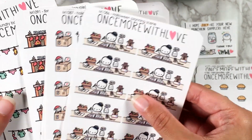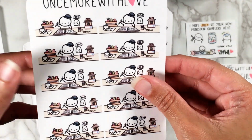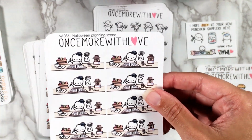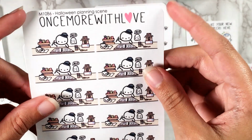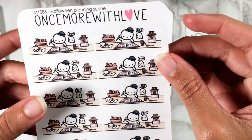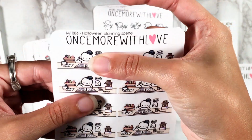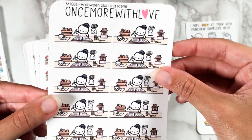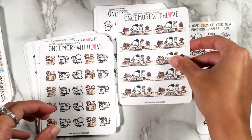Got some seasonal stuff too, this is new stuff. I just wanted it sooner rather than later, because I am a year behind in planning, so I'm getting into the seasonal stuff, and I just wanted to have these as options. So we have a Halloween planning scene. I like how this is smaller, so it's more like 3rd box size, so it's not going to take up too much space in the box anymore, as opposed to the way they used to be, which were more like half box size. So I love that. Halloween planning, super fun.